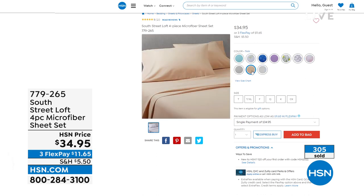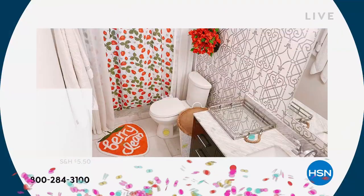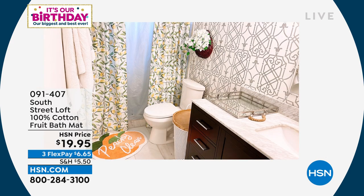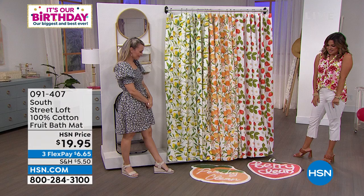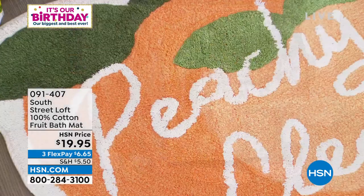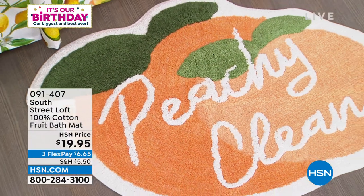Let's talk bathroom. I'm so excited about this. I don't know why. Maybe it's because we never present bathroom decor, but I love switching out shower curtains and bath mats. Yes. It's like a complete bathroom makeover. Look how cute these are once you get them into your home. We're gonna start with the bath mats first. We have peachy clean and very clean. Can you imagine your guests or you step out of the shower and it's like, oh, very clean. You're like, oh, yes, I am. Isn't that fun? Yeah, so these are so pretty.